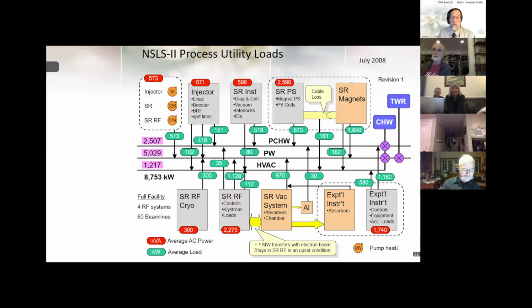It's a little cartoon, and it might be regarded as cartoonish, but on this is the energy balance for the entire facility. And at a glance, anybody who knew what they were looking at could look at this map and say, oh yeah, okay. So there's almost 9 megawatts going into the facility, and the air conditioning is taking out 1 megawatt. The processed water is taking out 5 megawatts. The processed chilled water has got to deal with 2.5 megawatts. Things are actually going back and forth in between.